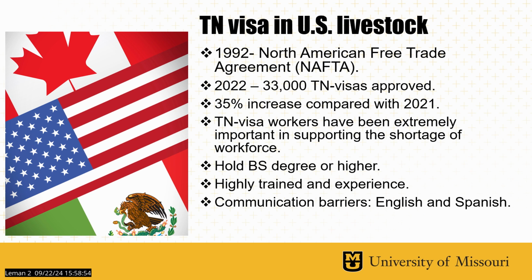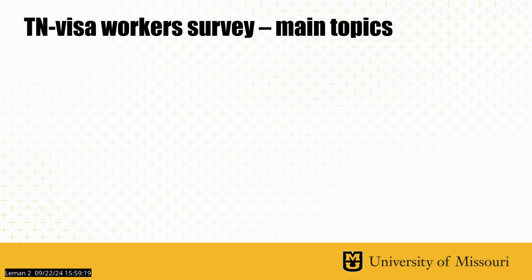Of course, they have English barriers. They don't normally speak English, but also their counterparts, their coworkers, or even the management team do not speak Spanish. So in some farms, we know that their TN labor is around or more than 50%. So that's why we wanted to go forward with this research.